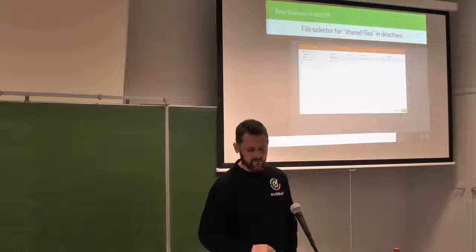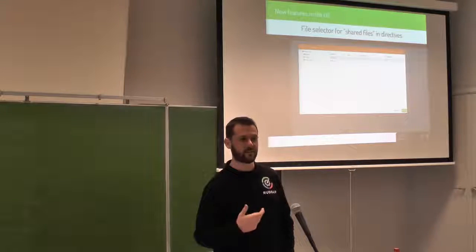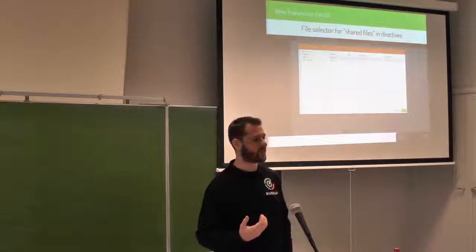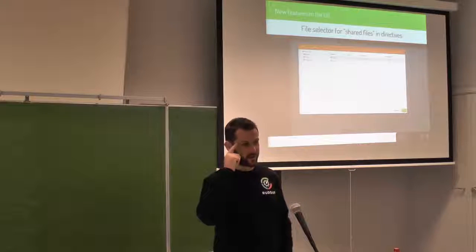We've also added a file selector. You may remember that annoying technique where you can copy files, a pretty basic pattern in config management. Well, now you can actually select the files instead of trying to remember the path in your memory.